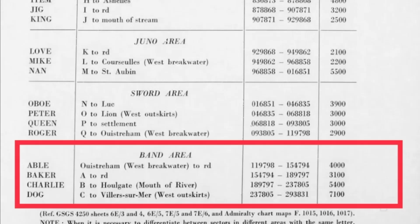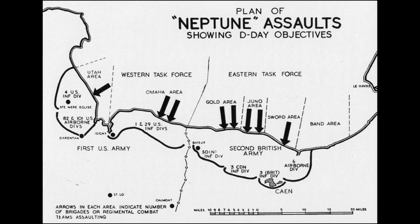Located to the east of Sword, Band was divided into 4 beaches designated Able, Baker, Charlie and Dog, and stretched from the west breakwater at Ouistreham to the outskirts of Villers-sur-Mer. The question may be asked of what purpose Band played in the overall D-Day plan.